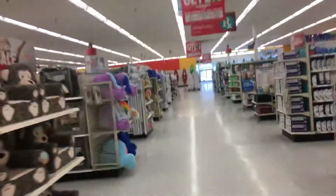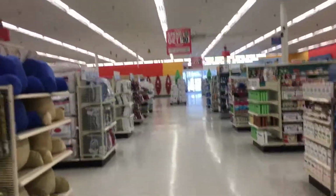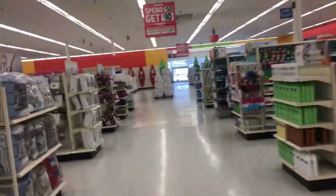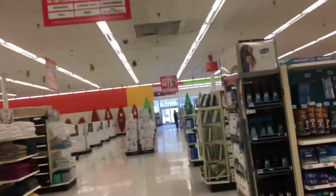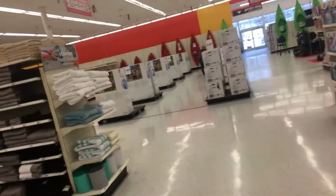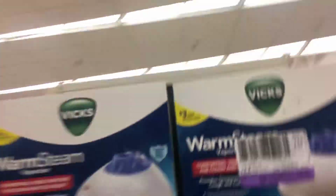I'm hoping to find something that, like, I saw someone had a Kmart thing for their backpack that said that I might need some of those because I cut my finger this morning. But anyway, so yeah, here's the pharmacy. Here's some beach stuff.